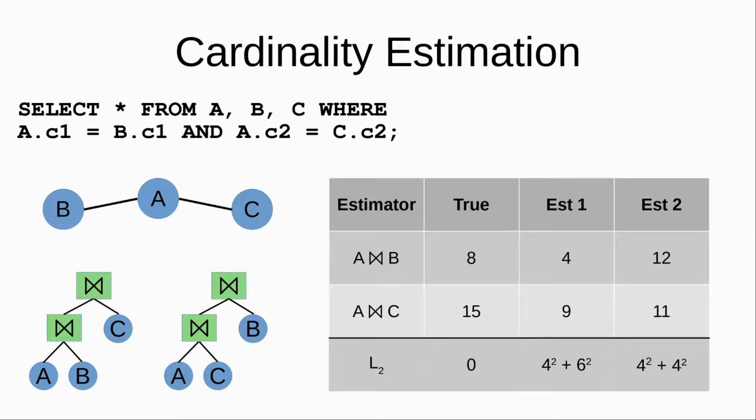However, if we do query optimization based on the second estimator, we're going to pick the suboptimal query plan with respect to the true cardinalities. We're going to choose the plan that joins A and C first because we predict A join C to have a lower cardinality than A join B. So even though the error of the estimator is lower, we got a worse plan. So it is totally possible that a cardinality estimator with higher error is going to give you a better plan.